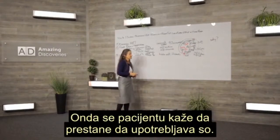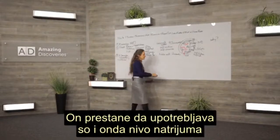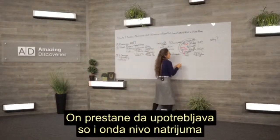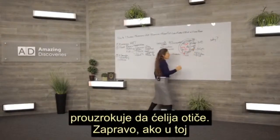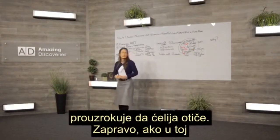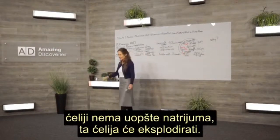And so then the person's told, stop the salt. So now they stop the salt, and sodium levels inside the cell go too low, and that causes the cell to swell too. In fact, if that cell doesn't have any sodium in it, it will explode.